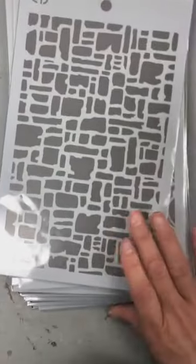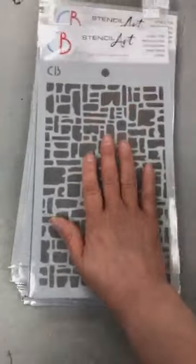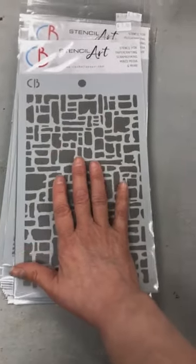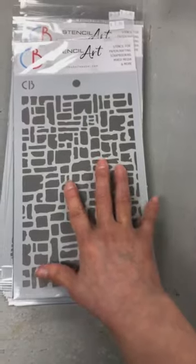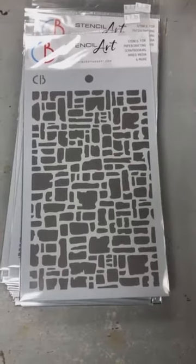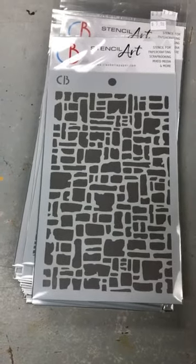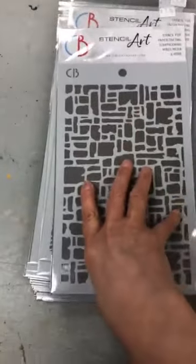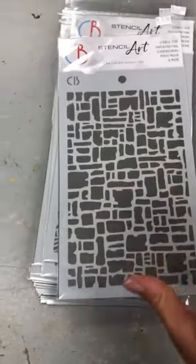Okay, so it's stencils. It is stencils. So, Ciao Bella, qu'on connaît pour longtemps, il vient de Italie, OK? Il vient de sortir une grosse sélection de pochoirs. J'ai la moitié ici, OK? Imagine this is only half, so don't even get me started.